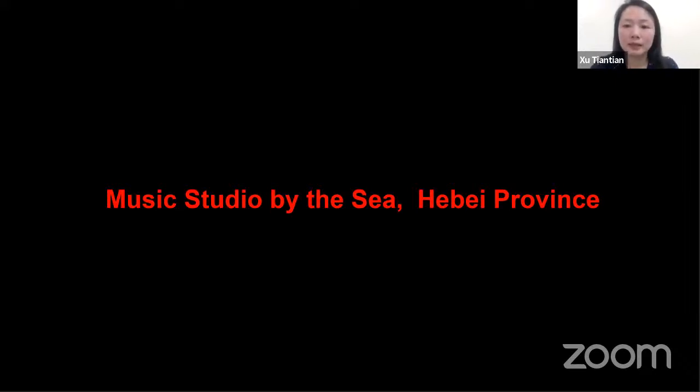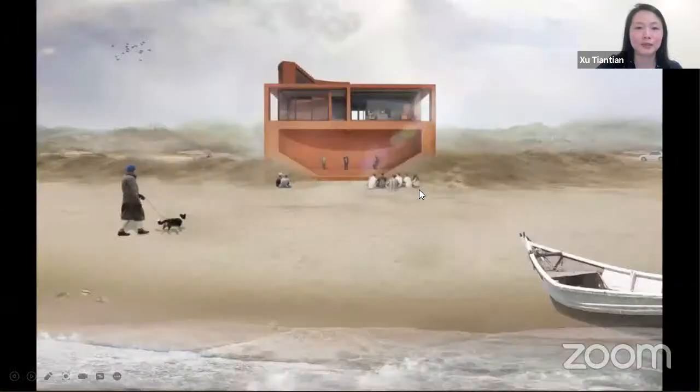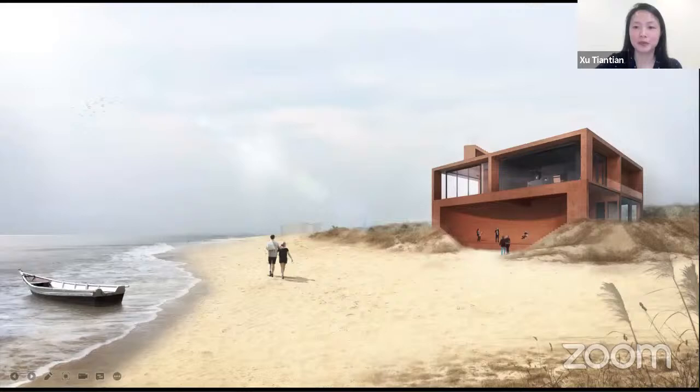Next project is a music studio by the sea. It's for a music foundation, for their recording studio and music salon space on the second floor, and the recording studio on the ground level. And so this is dedicated to the spirit of music and next to the ocean.